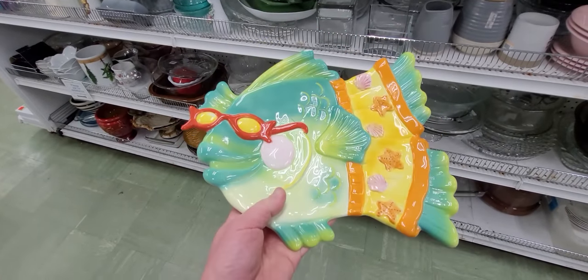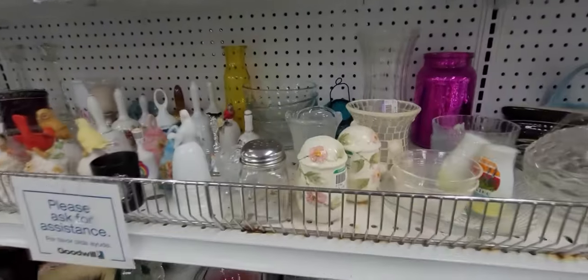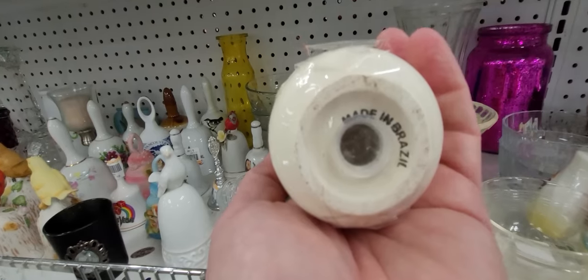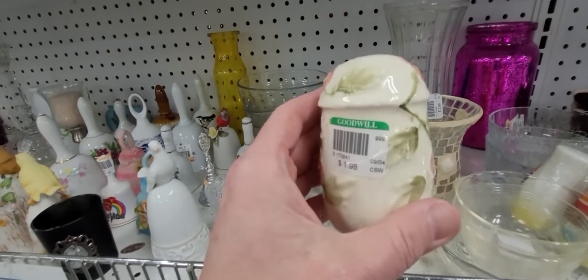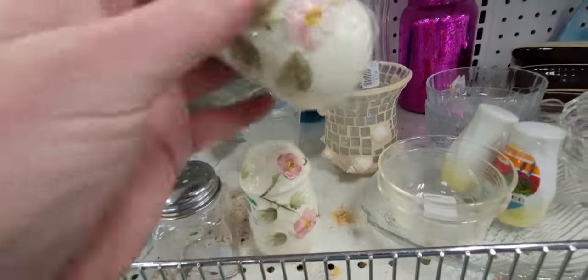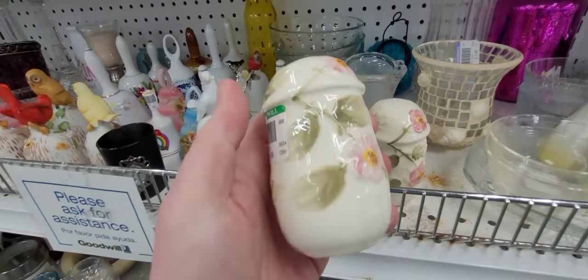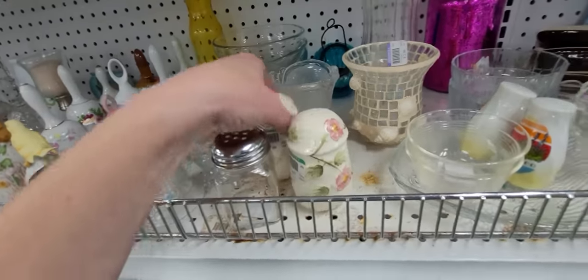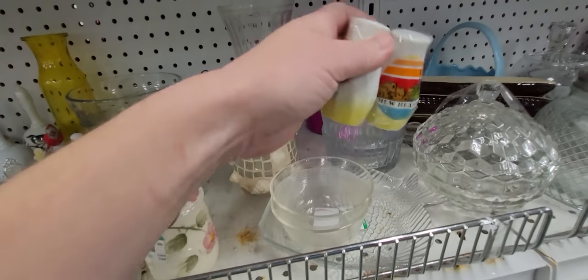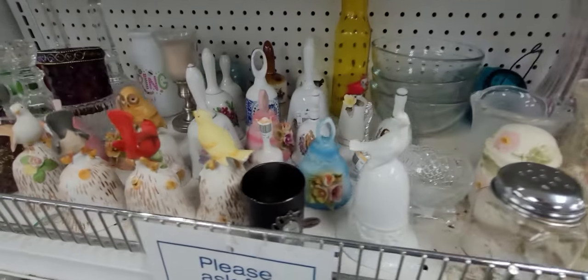Super colorful. Made in Brazil. Aren't those cute? Hand painted too, probably. I should start selling smalls. I don't though, but I love looking at them.